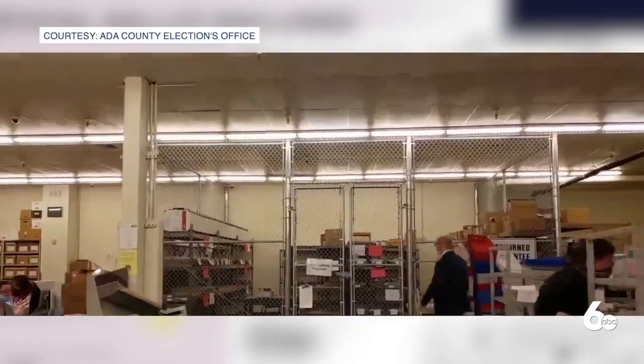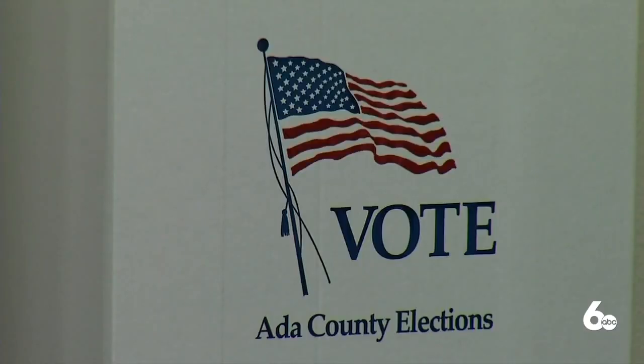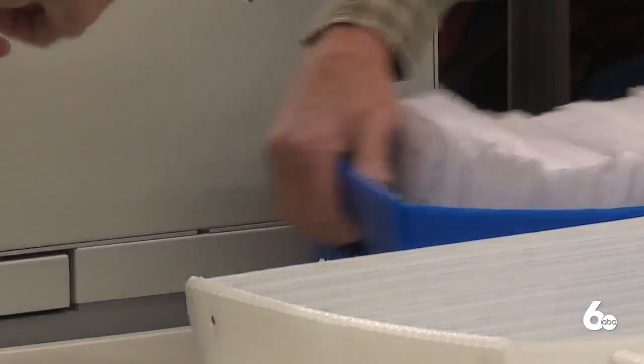During the May election earlier this year, 96,000 people voted through absentee in Ada County. Out of those ballots, only 0.6% of the ballots were rejected, and three-quarters of them were because someone forgot to sign. That's by far and away the number one issue.